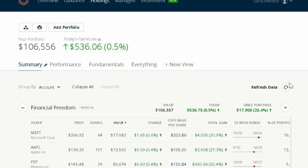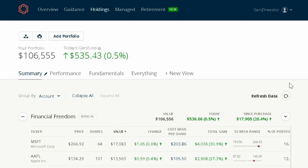And of course today we're going to focus on two blue chip dividend paying companies that are trading at low valuations at this current point in time.